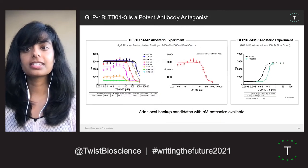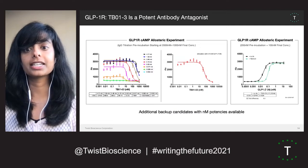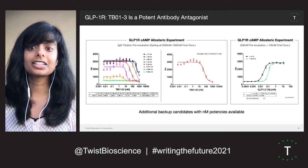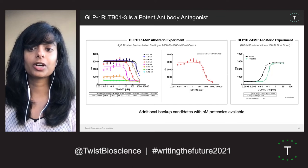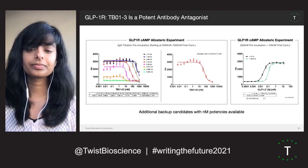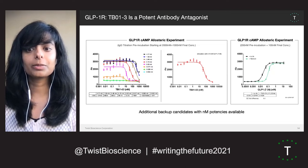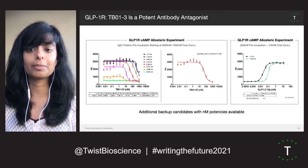Based on early results and a number of studies, TB1-3 was identified as a potent GLP-1R antibody antagonist. First, we assessed TB1-3 for functional activity in the cyclic AMP signaling pathway by using GLP-1R overexpressing CHO cells that are designed and validated for assessing GLP-1R-induced cyclic AMP signaling. As shown to the left, we tested for antagonist activity by pre-incubating these cells with TB1-3 and performing a titration at different concentrations of a GLP-1 agonist peptide.